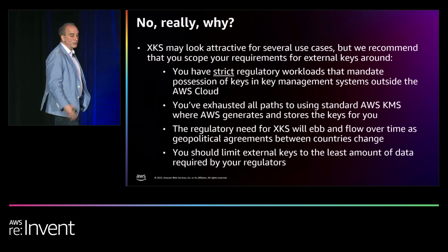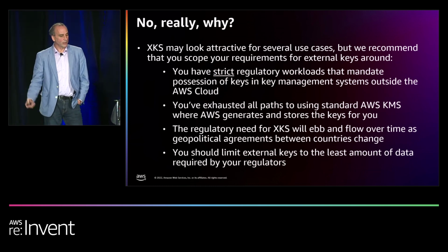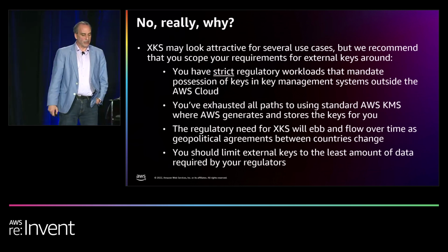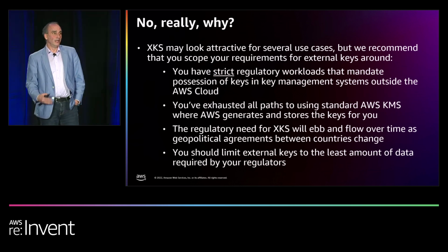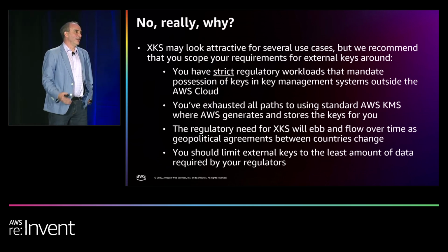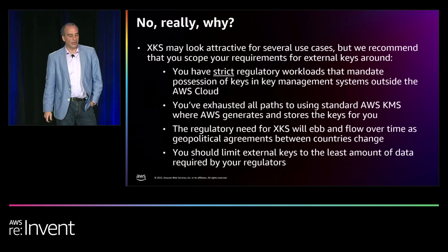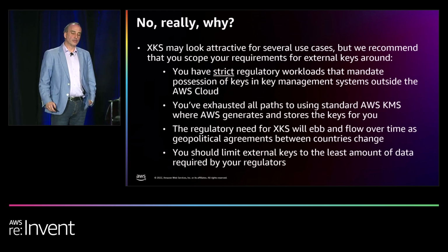But we would encourage you to look at all the other paths first, including there are customers using standard KMS keys where AWS generates and stores the key for you. Notice we call that a customer managed key. Notice the customer retains the only access to that key. It is a key created in their account and only they can make use of it. And so that can be a suitable way to interpret control existing with the customer.